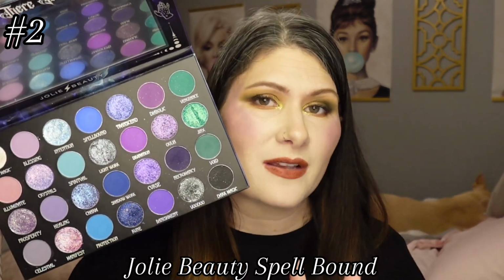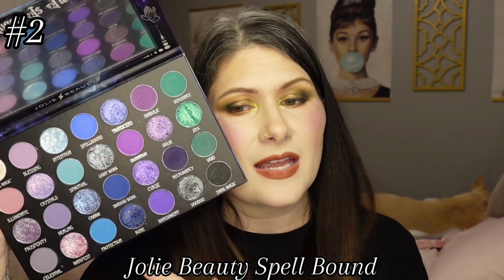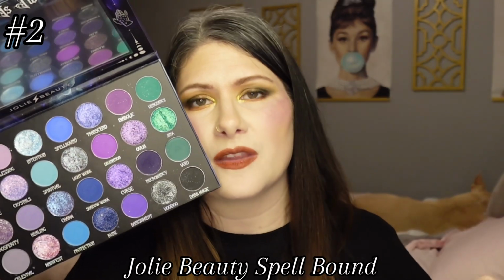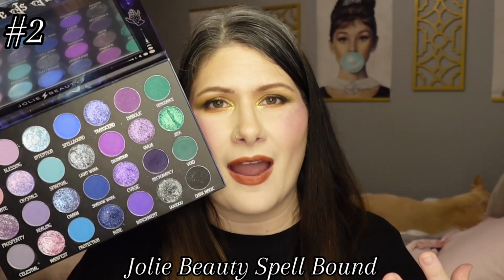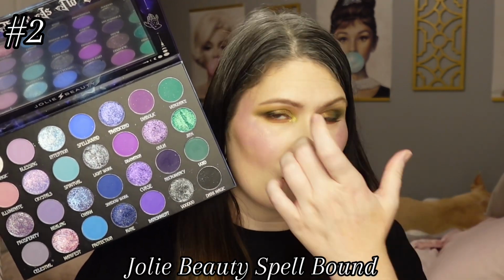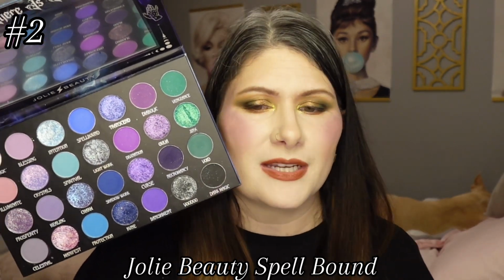We do have 2 pressed glitters in this palette. It's going to be this one and this one right here. And I will say that I feel like they have improved their glitter formula compared to ones I have used in the past. When I used them, they didn't feel heavy or gritty, and they didn't irritate my eyes. Of course, when I washed them off, I was finding glitter in my hair and all over my face for like 5 days straight, but it is what it is. I probably won't dig into them again.